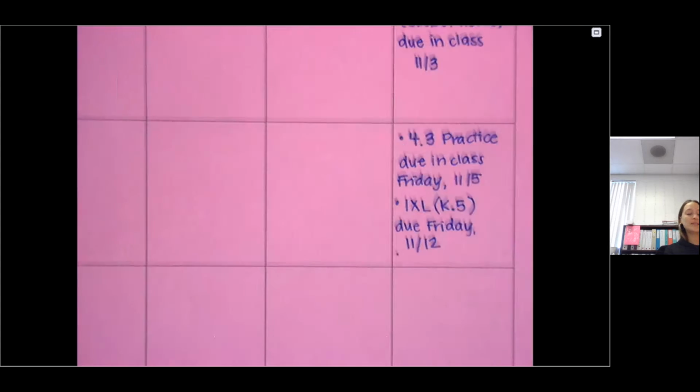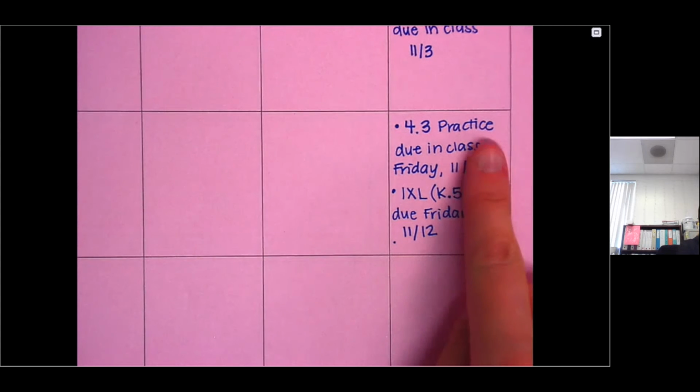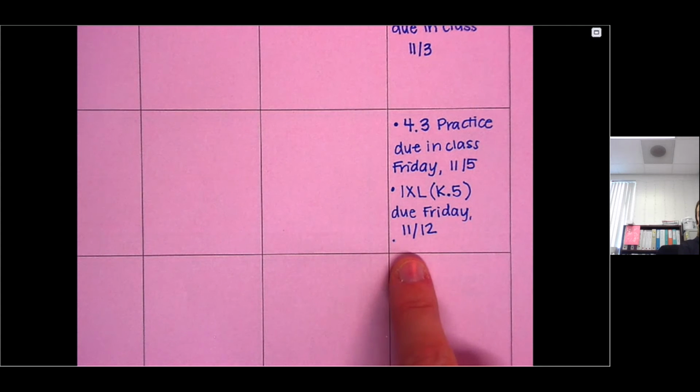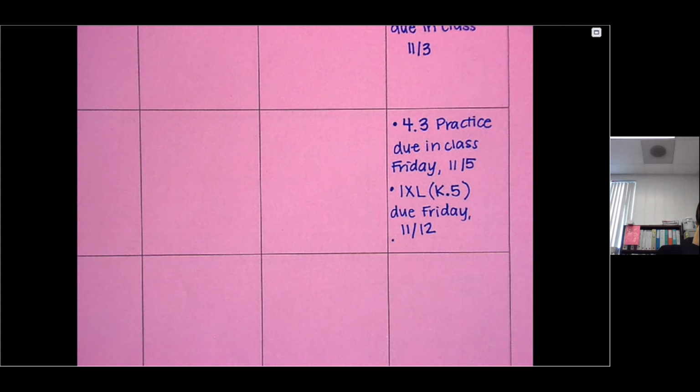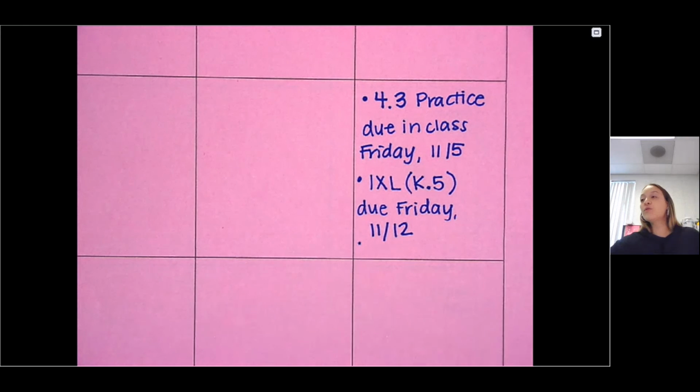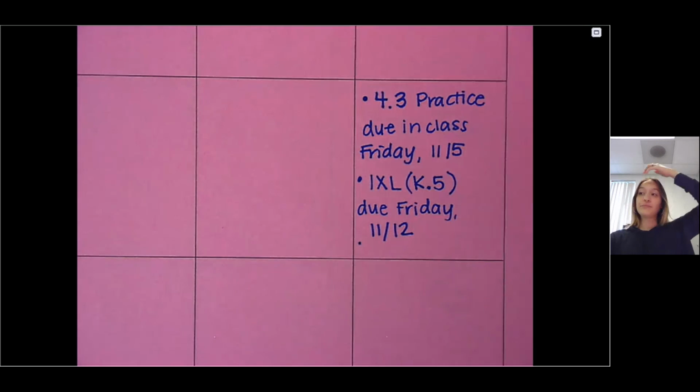Okay, so you're writing down what you learned. And then these are the 2 assignments that are going to be for this section. Tomorrow, I'm going to give you a practice. It'll be due Friday. And then on Friday, I'm going to give you an IXL. Those are the 2 assignments coming up. All right, so fill out that section there, that pink paper, and then put your notes away when you're done. Don't lose those pink papers. That pink paper is a major grade, friends, so you better have it filled out. Major grade, and I'm going to be checking them tomorrow.